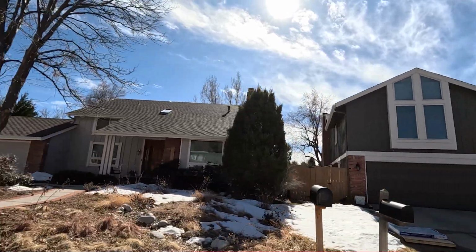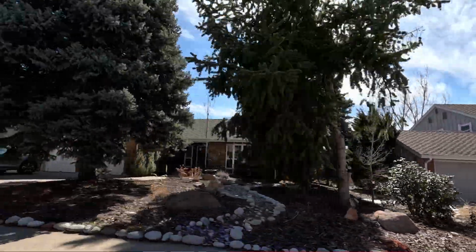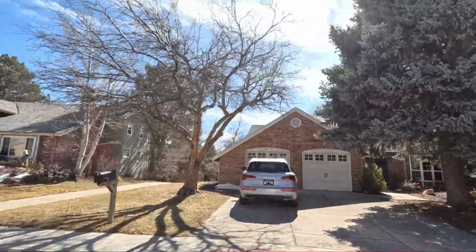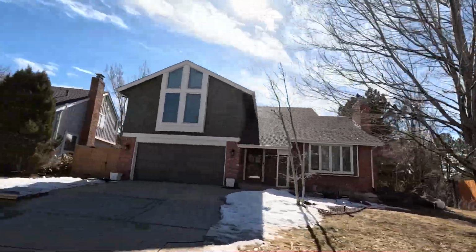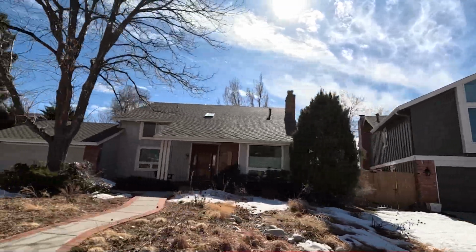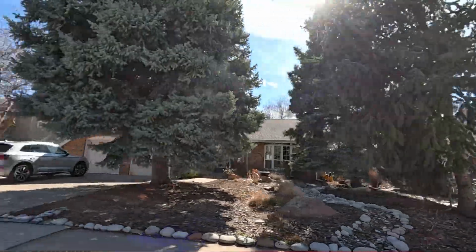Homes in this area are going to be a little more expensive. On the low end, there are some really nice townhomes in the 500s. But then, for single family homes, we're looking at the higher end, around 800,000 to 1.2 million.